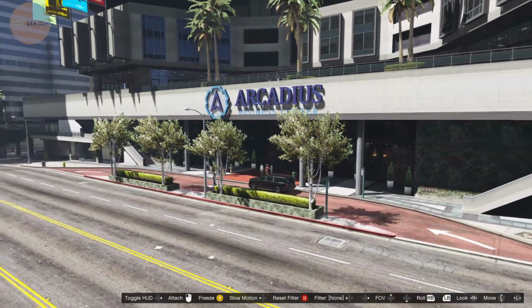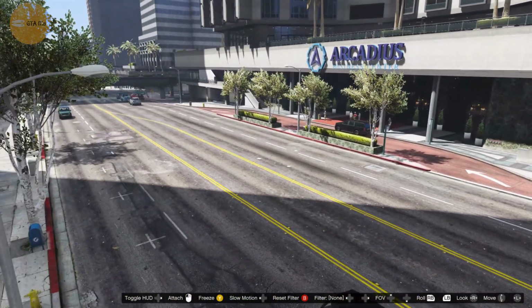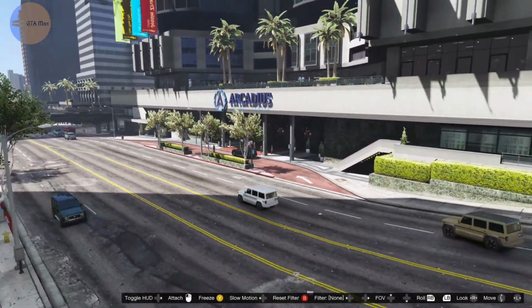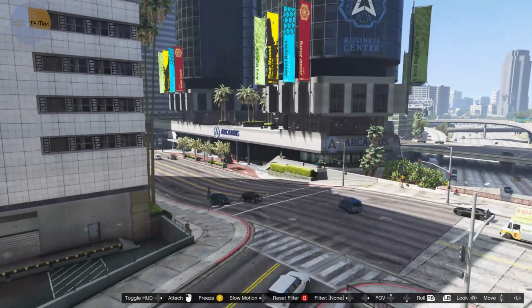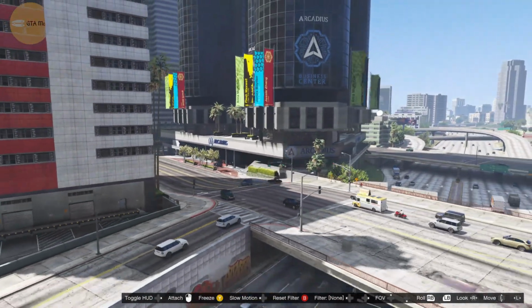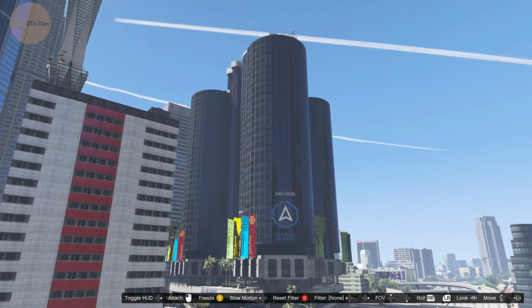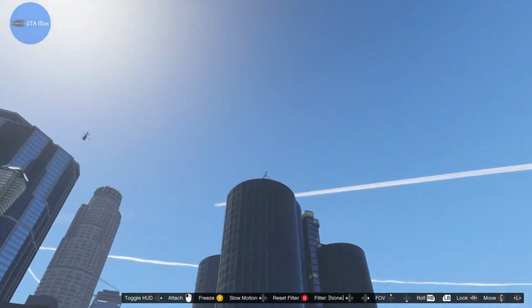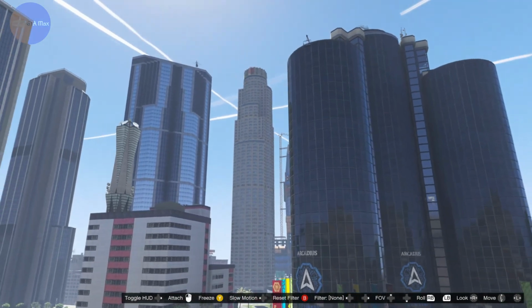For example, Arcadius Business Center, where Franklin's coming out of, and everything's still happening in real time as well. We can zoom all the way out so you guys can get a very good view of this humongous building. This is a building I know Franklin would love to own himself one day. We can go all the way around as well. Let me see if I can go up and then zoom out, so you guys can really get a good view.